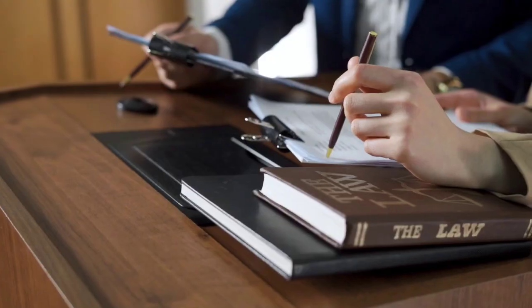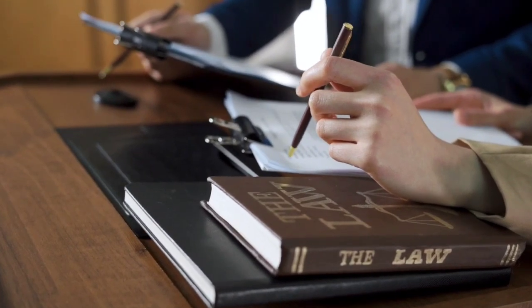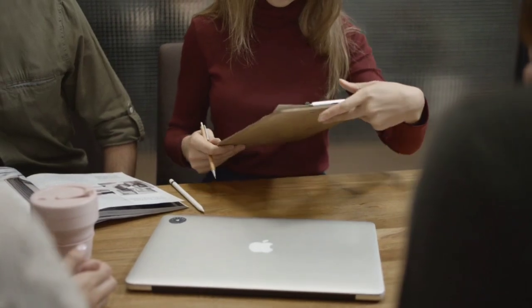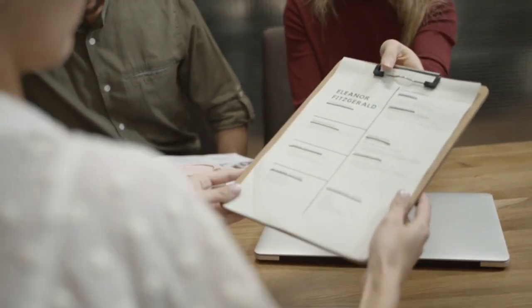Think of permits as a safety green light, ensuring your construction ticks all the boxes. They might also mean occasional checks during different project stages. So, getting permits is a definite must to keep things safe and according to the rules.